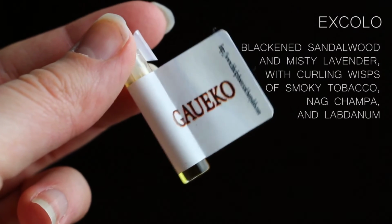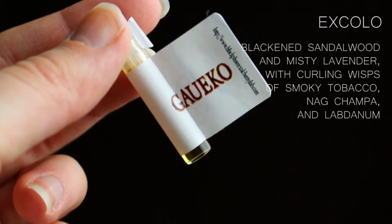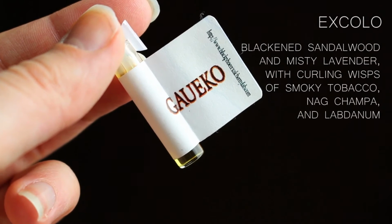But the other lavender smell I'm a bit 50-50 with. This is Guaeko, I think that's how you pronounce it. And this one is blackened sandalwood, lavender, tobacco, nag champa and laudanum. So this is a grown-up, masculine, smoky lavender. And this is also really strange. It's almost like a juxtaposition. It feels like someone has shoved lavender in with black spices, and it works, but it's really strange.